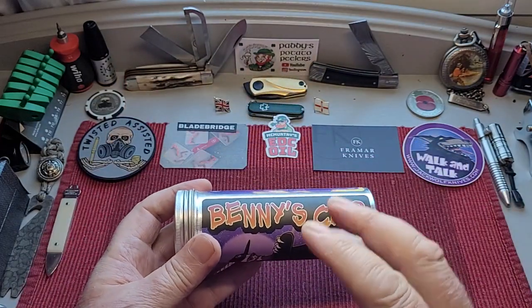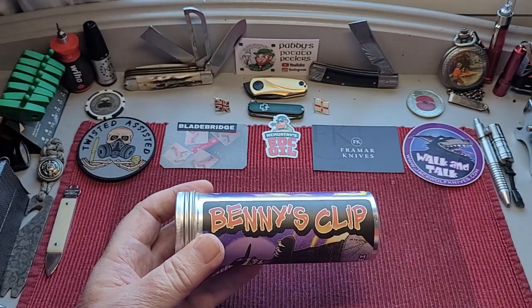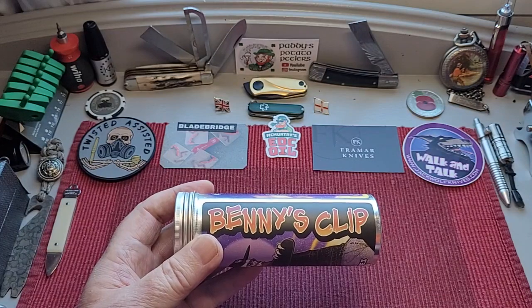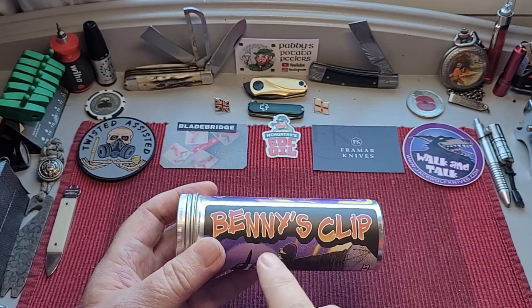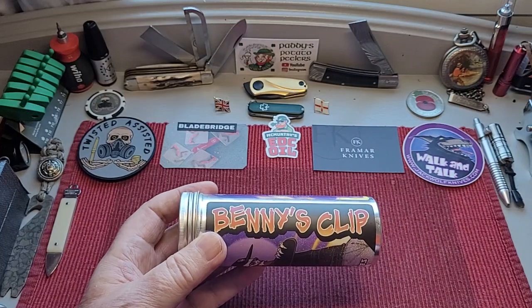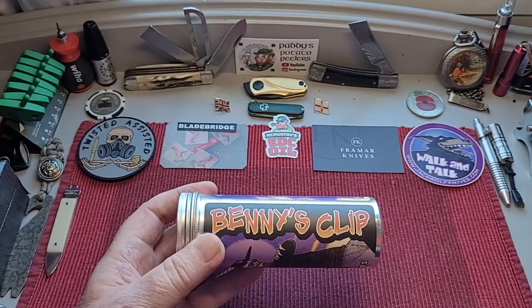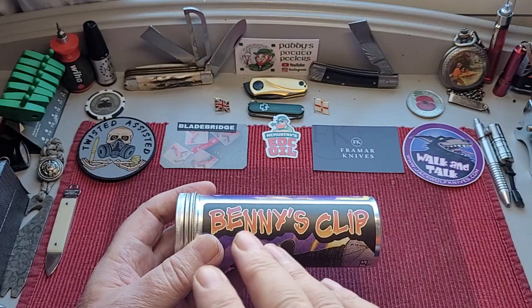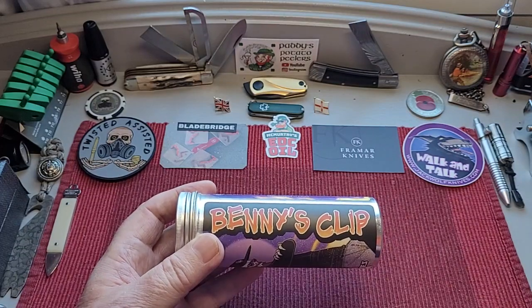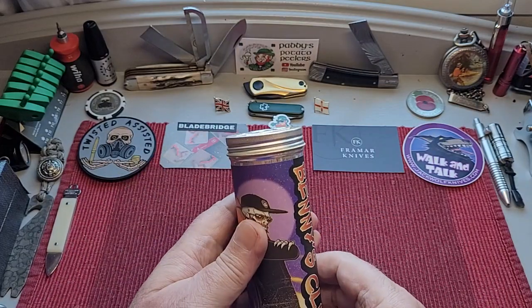And Benny's clip. Now, this is a take on the old Lanny's clip, which was made famous by Tony Bowes, one of my favourite makers. And if you're on our podcast, Ben was saying out of all the knives he'd probably like to get, it would be a Tony Bowes knife. So there's an awful lot of admiration there. He didn't take the name, but he has used Benny's clip because it's of that shape, which is just fantastic.